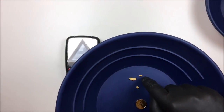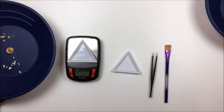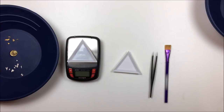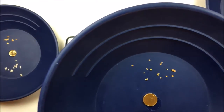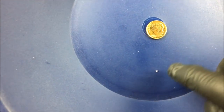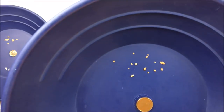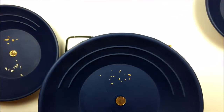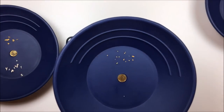Pretty big pieces. The one thing I will say is, as soon as I saw these and realized I had 5 pieces of gold, I probably wasn't going to find a lot in the smaller fractions. So when I got to the minus 10 plus 20, I found even more gold. I found, I guess, about 14 pieces and 1 small little piece of silver. But again, a lot of the gold was really, really dull. I mean, it made it really hard to find and capture. But I wasn't going to complain. I found some good gold.